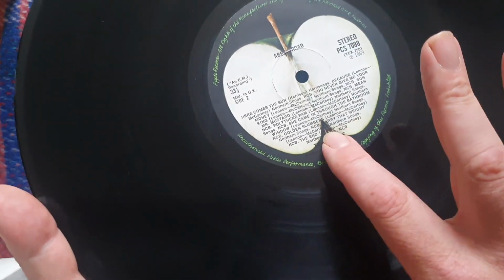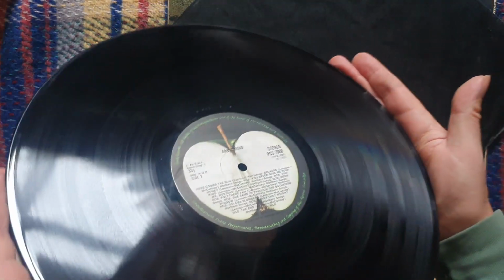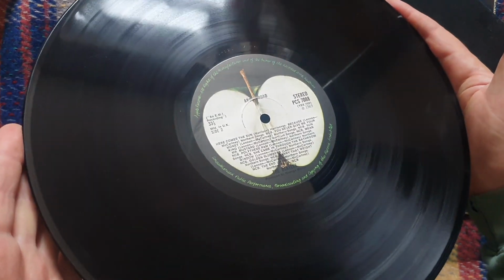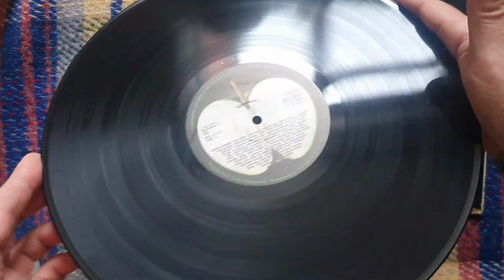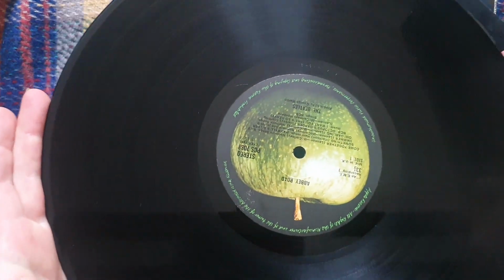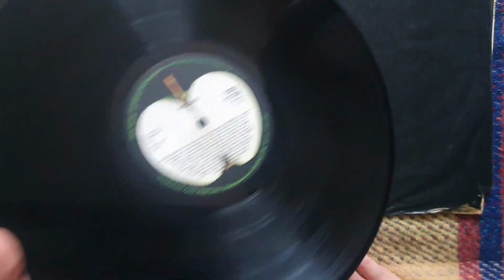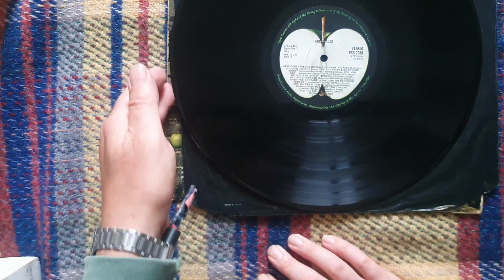We've got no Her Majesty on the label, which makes it definitely a very first press. And blimey, that is in really nice nick. Been ever so slightly undersold, in fact, which is just the way I like them. So as I say, I paid £30 for that. I think that's probably worth at least double what I've just paid for it.